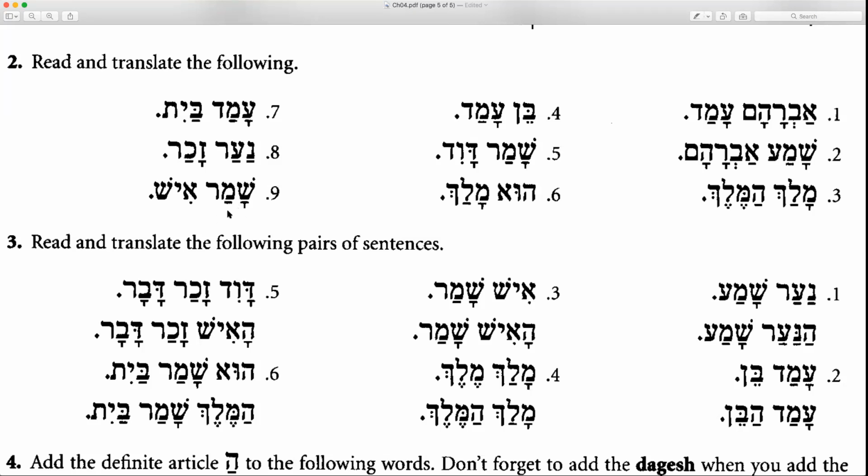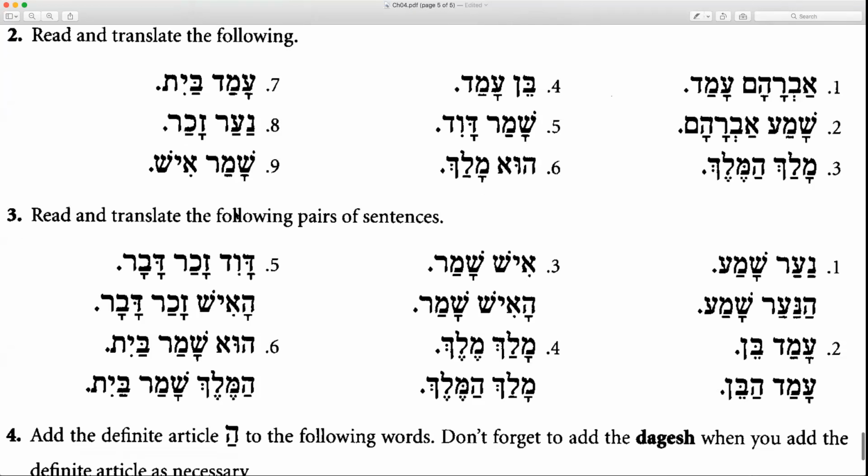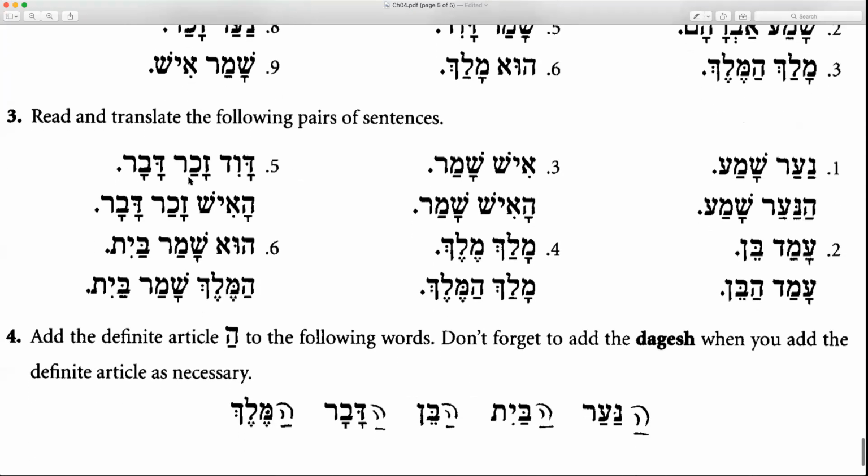Okay. Khalil, number 9. Yes, remembered, past tense. Shamar ish. I mean, heard. Right. Not the man, but a man. No, not heard, sorry. Shamar, Shomer, he's guarding. I mean, guarded. Good. A man guarded. Shamar ish. Good.